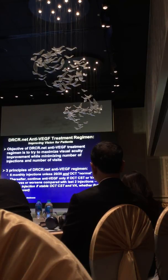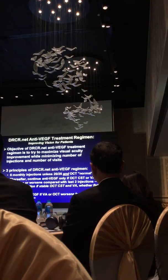And the final rule of the 3 rules is, if you withhold it and the thickening starts to worsen, then we resume treatment. Maybe it worsens because it was flat and then it gets thicker. Maybe it worsens because it was already thick and stable and gets even thicker. In that case, we resume injection until it stabilizes.